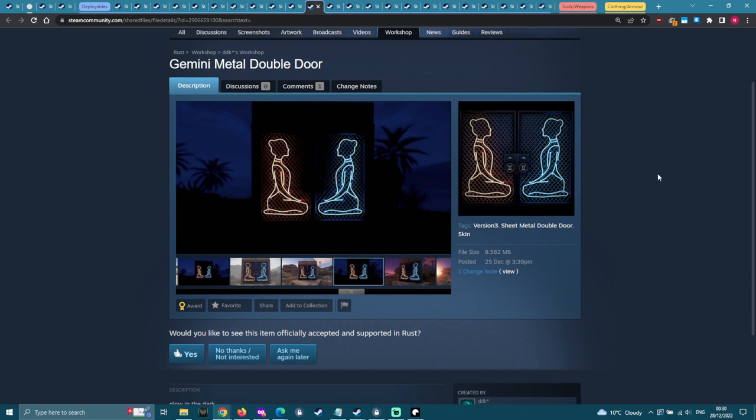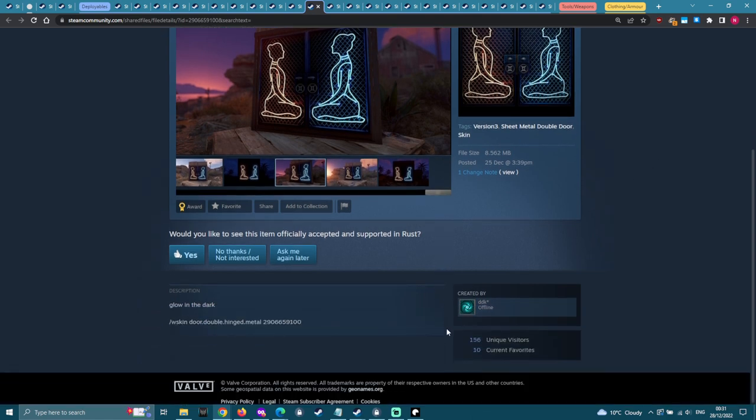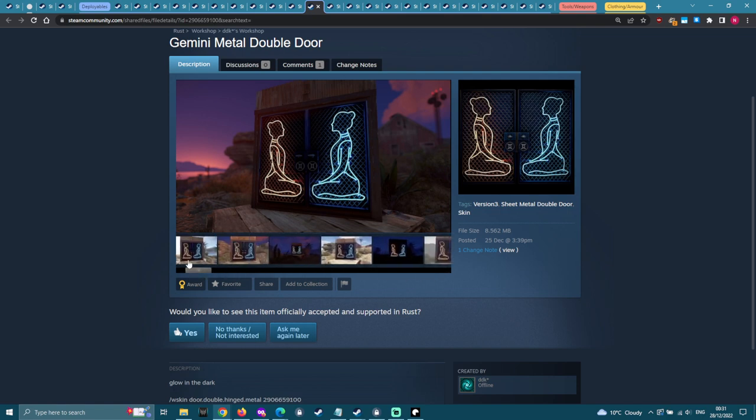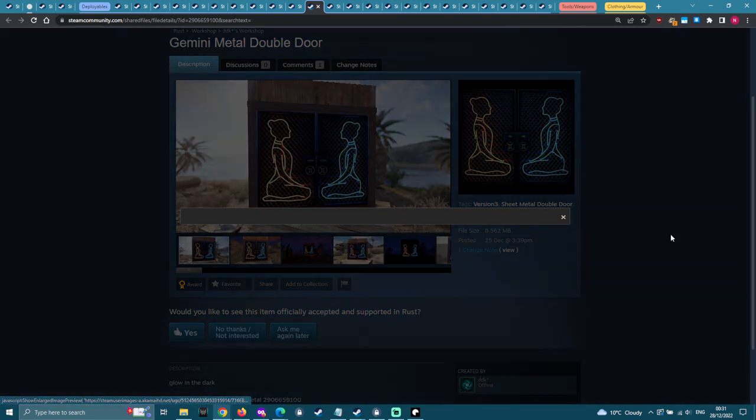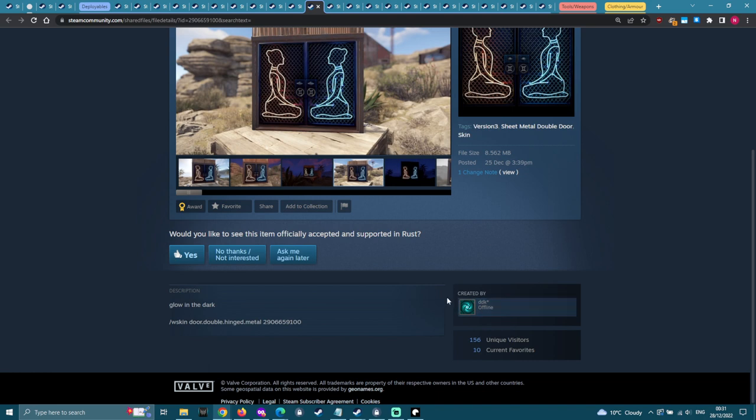Then we are moving on to sheet metal double doors, and we've got quite a lot of them this week. So we are starting off with the Gemini metal double door. This is made by DDK. It glows in the dark. I mean, of course, it's the first thing we saw in it. And then, get a good look at this, gentlemen. Sorry about that. So, red on the left, blue on the right, looking at peace and together. You can see all the netting here with the wiring and whatnot. So, cool. Oh, yeah. No, I think it's perfectly fine. So, if you like this, please consider voting for it.